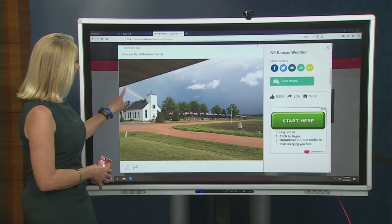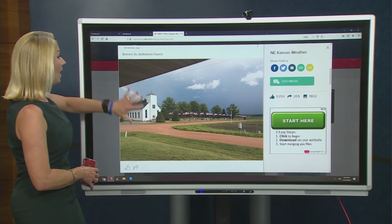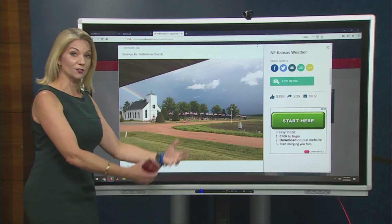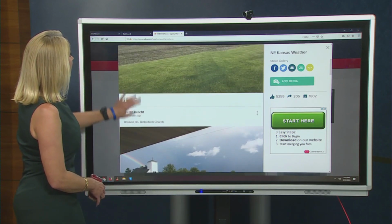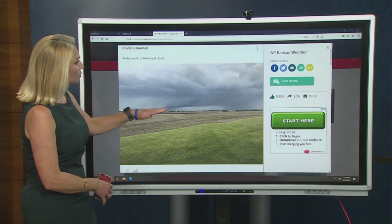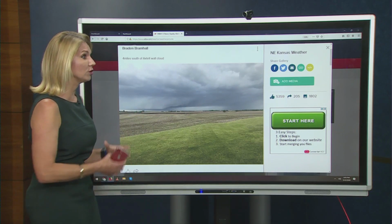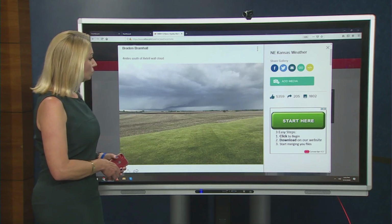And from the earlier storm, this is just a very nice picture from Gerald in Bremen, Kansas. That is the rainbow after that first round went through. And of course, their cemetery, they're looking very nice for Memorial Day. So that's the beautiful side after things passed through earlier this evening. This here is the cloud that they are seeing, that Braden is seeing south of Axtell. But would you consider that a wall cloud, Peyton? Kind of the type of threatening situation that could develop out of that? Yeah, and that's kind of what we're talking about.